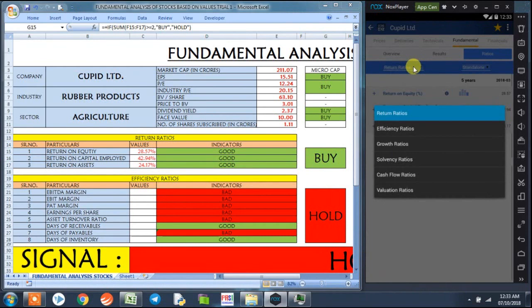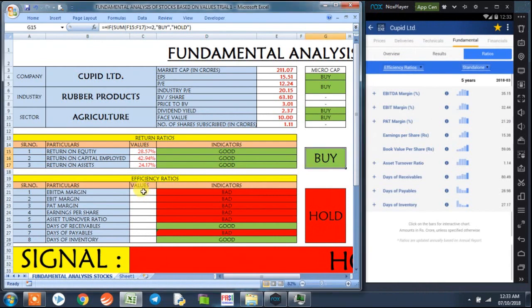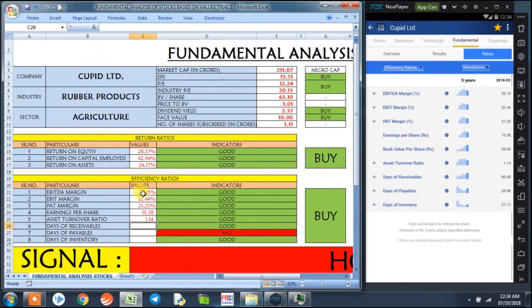Coming on to efficiency ratios, we click on the drop down menu and we take the efficiency ratios. Now EBITDA margin here is 35.15, EBIT margin, that is earning before income tax margin, is 32.44, profit after tax margin is 21.20%, earning per share is 15.38. This is the trailing EPS, that we could say that it is the current EPS. Asset turnover ratio is 1.14, days of receivables is 80.49, days of payables is 28.98.